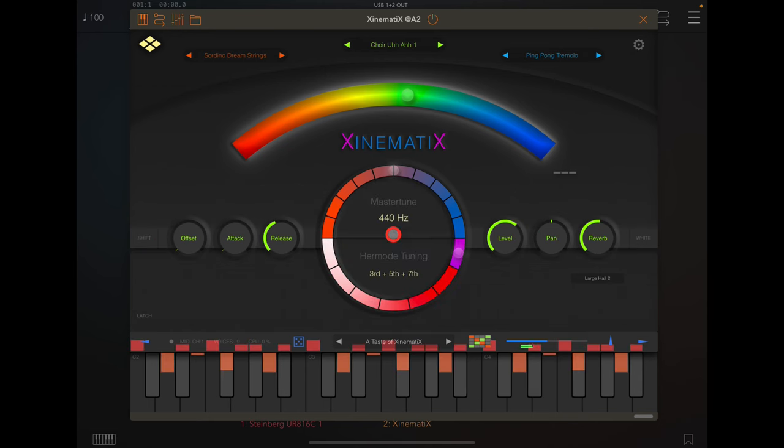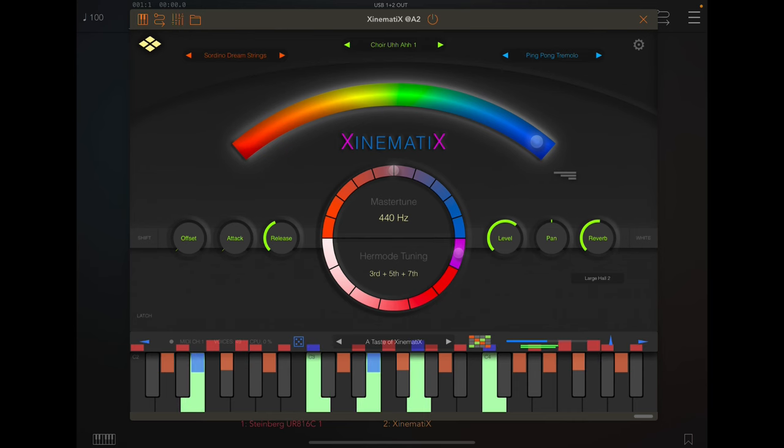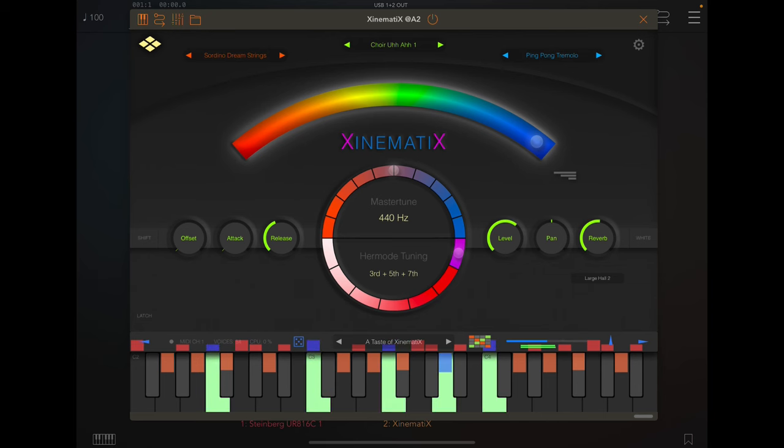If you tap on the middle here, you can get into where the hair mode tuning is, which gives a more natural feel. If we engage everything here and I just go all the way up to the top. And of course it's an AUV3 as well.